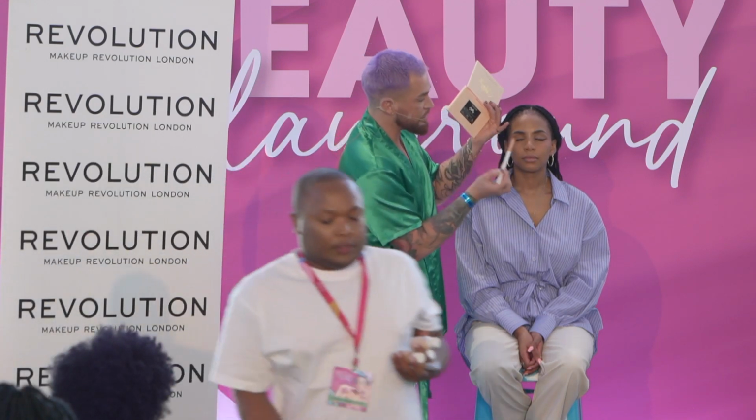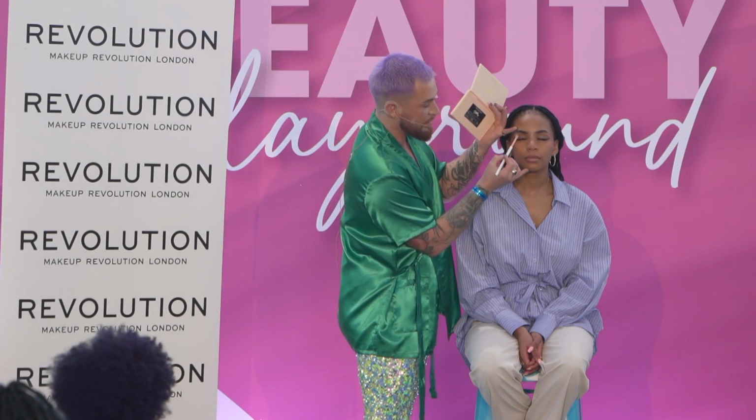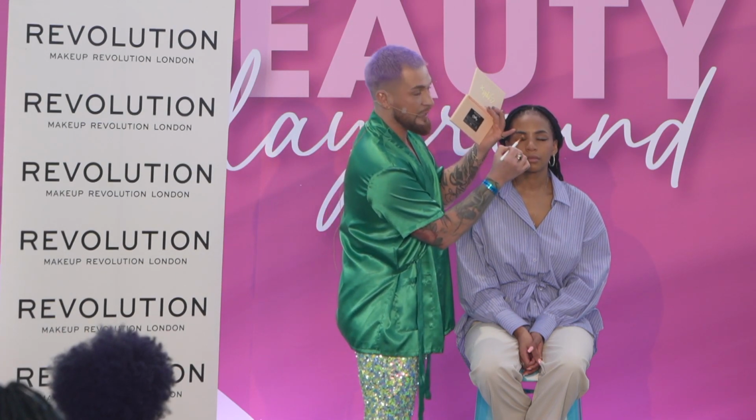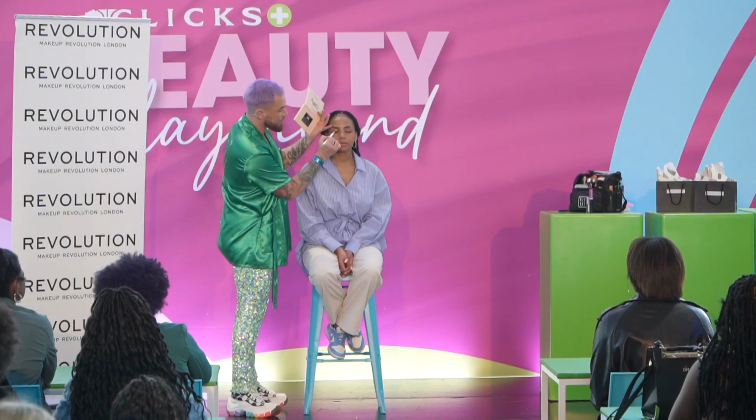As I'm going into the outer corner, I'm softly, so I'm reducing the pressure, okay? Remember where you pick up your product with pigment, where I'm going to place it the first time, if I place it there, that's going to be more pigmented than when I start blending it out. So remember that. You don't want to always place at the same spot. You want to tap it out. And soft pressure.